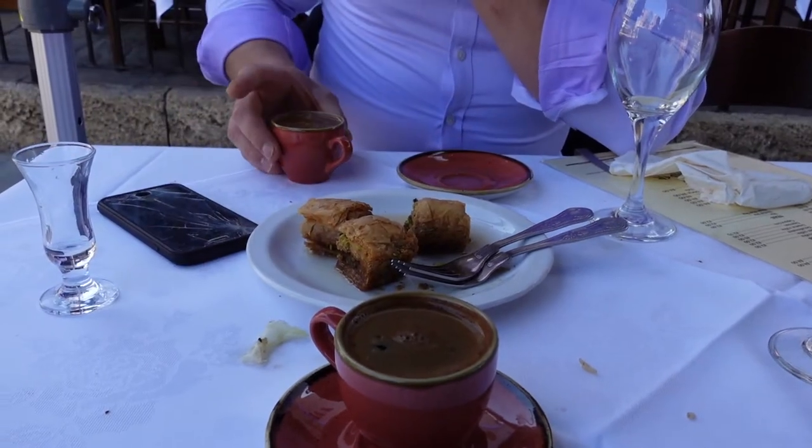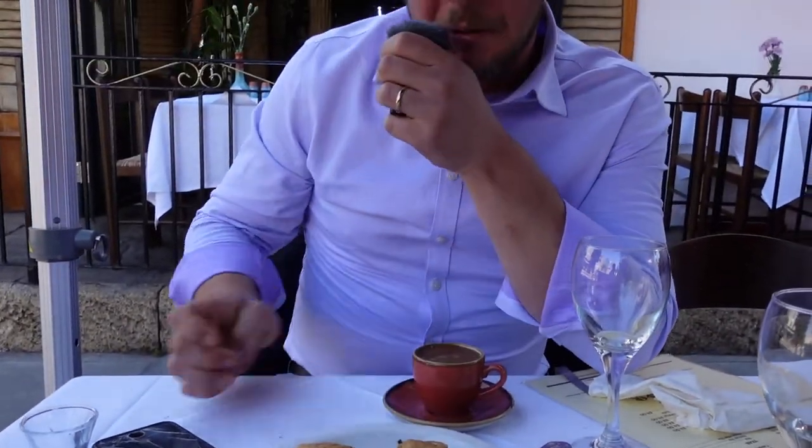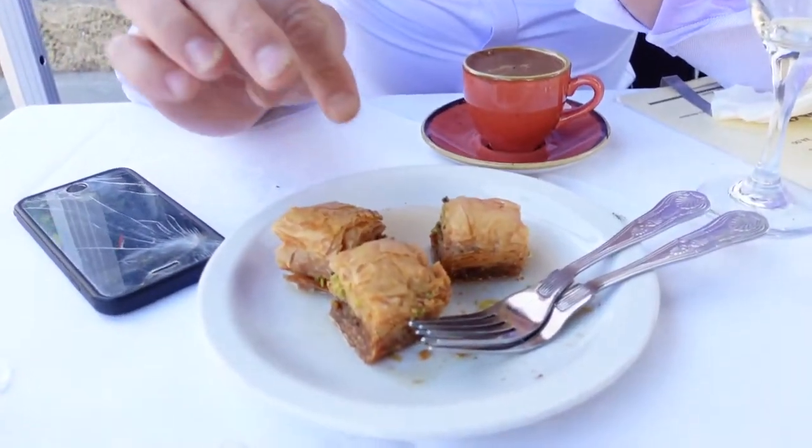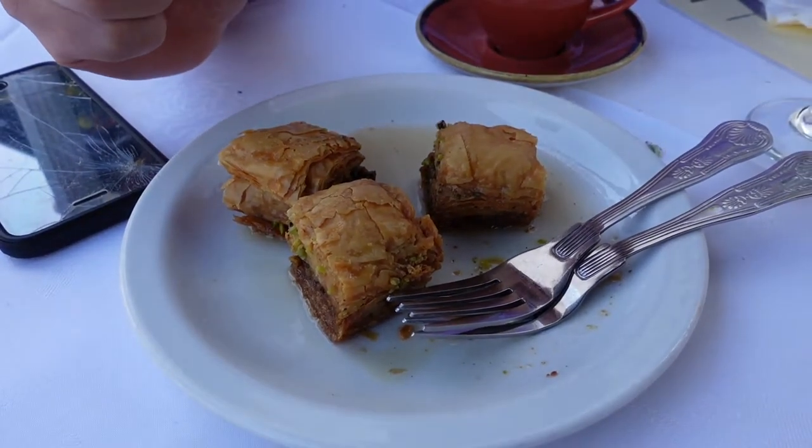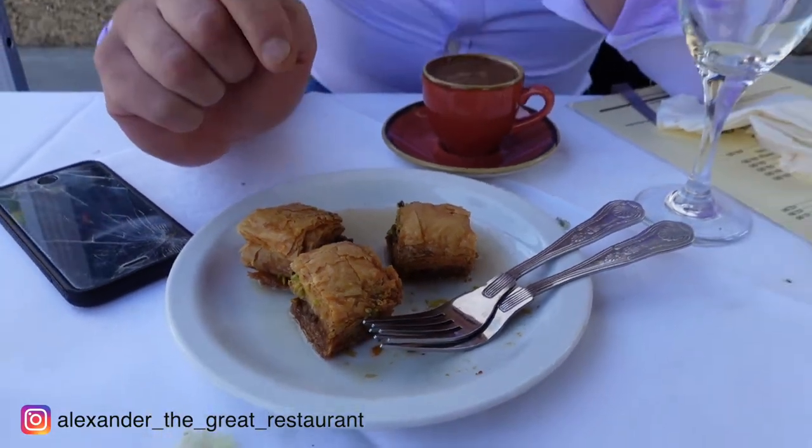Okay. And they've been very, very kind, probably because I had half of their menu. And we got baklavas on the house. It's a traditional Greek Turkish dessert, filled with nuts, and I think I'm just going to love this. And guys, Alexander the Great, he is the great, the bomb.